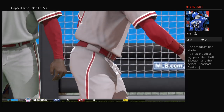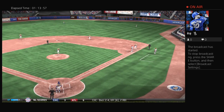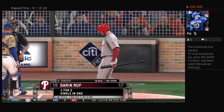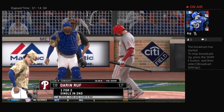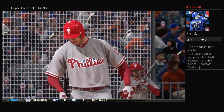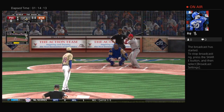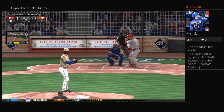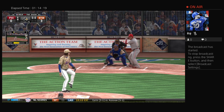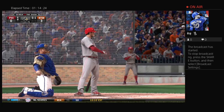One of the first times tonight that they've had their leadoff man on base. Now they've got to find a way to build on it if they want to get back in this thing. Darren Ruff will dig in now. A single and a fly out for him in 2 trips thus far. Right there for strike one.